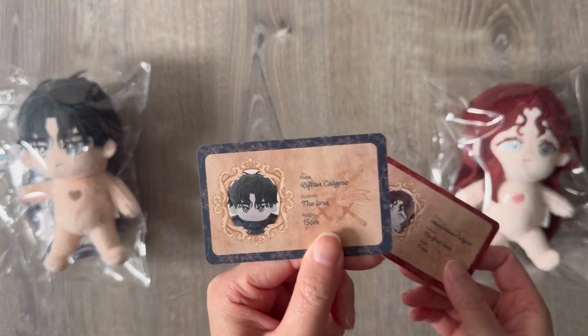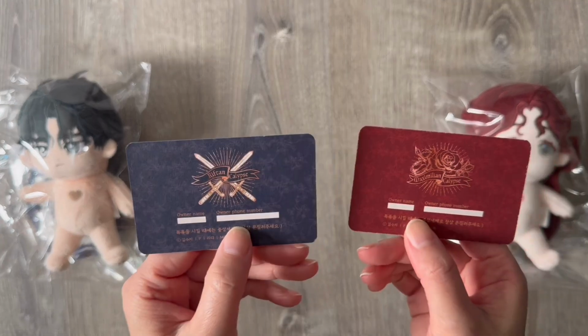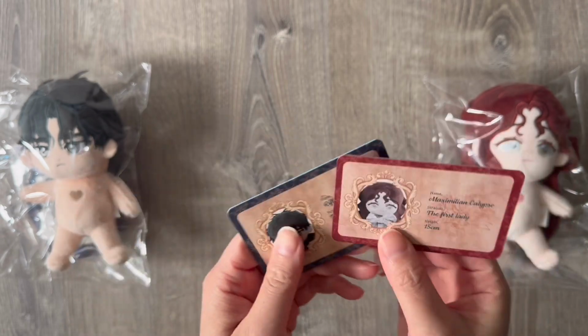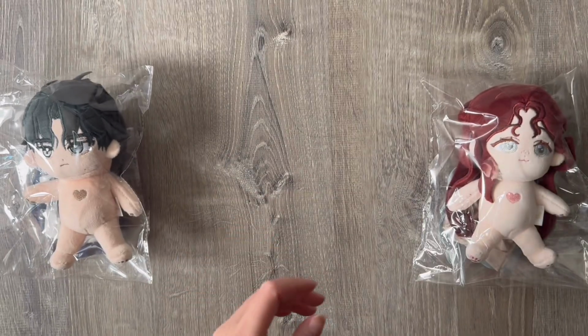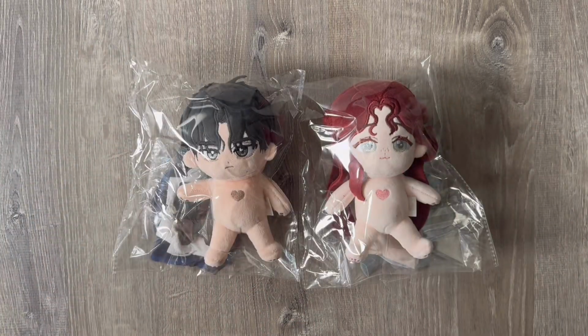And then we have Riftan's ID card. Oops. But yeah, this is where you can put your information in, which I probably won't, but this is so adorable. I love the extra items that come with the plushie set. Anyways, I'm gonna dress up these plushies and show you guys their final looks.